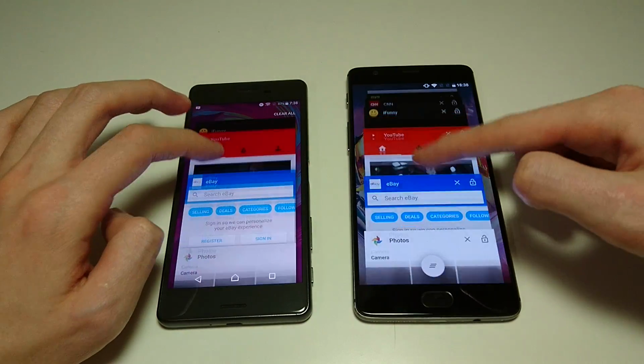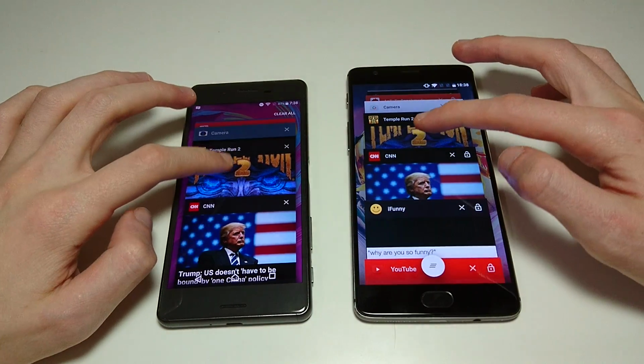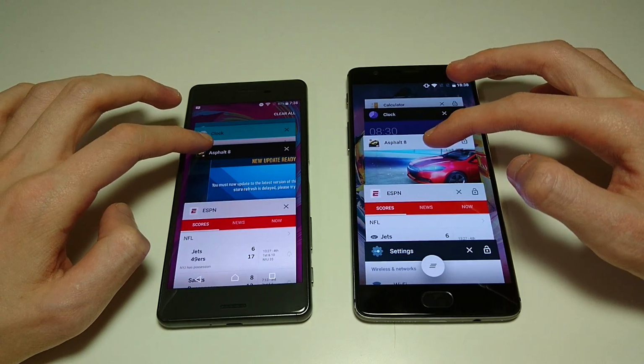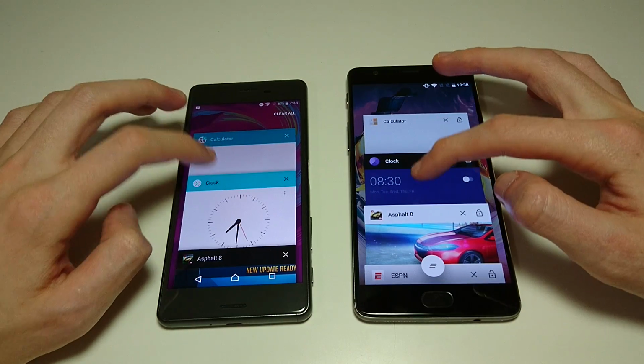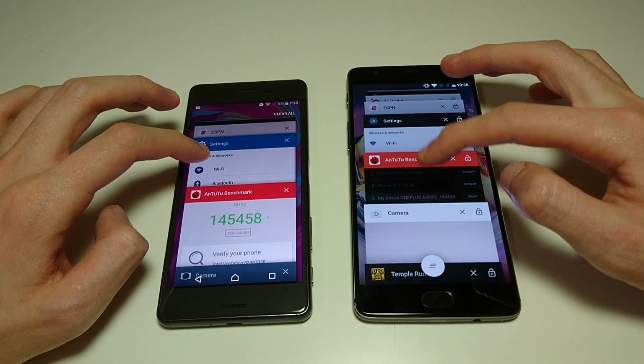So Sony doing a little bit better on these that are newer. I think that may have to do with the RAM difference. And by newer, I mean ones that we more recently accessed. When you start going towards the end, the later ones, the 3T is clearly doing better.